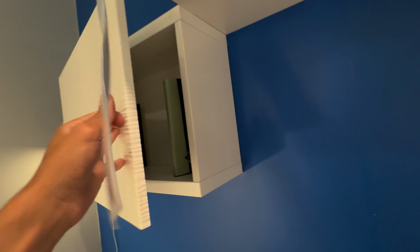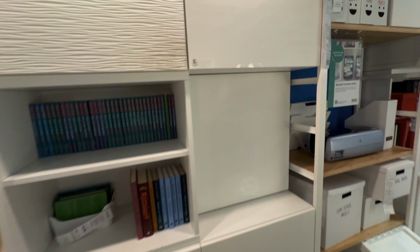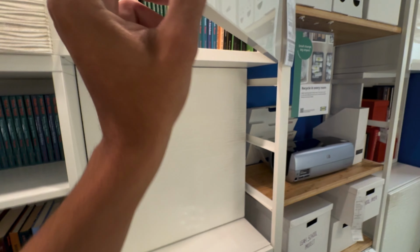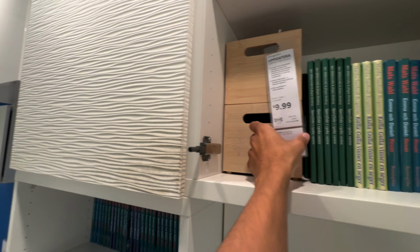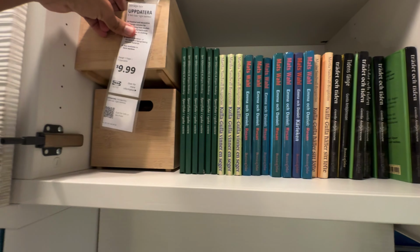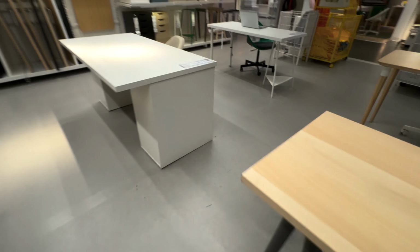Yeah, a floating shelf for books. And this one opens up too? And they all have lights. Oh, this is fire. Look at this. These kind of storage boxes. Like, the stack. How big are they? Exactly what you need. Yeah. Oh, they're deep. Perfectly. Wow.